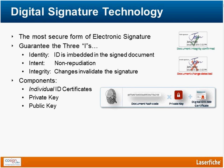In addition, the components of digital signature start with that digital signature certificate we mentioned earlier. Every signer is issued this unique signing certificate. When they go to sign, they should be asked to authenticate their identity. In our case, we offer integration to Active Directory for your internal signers, or at a minimum, a username and password.